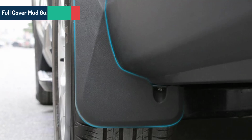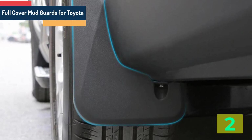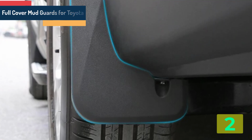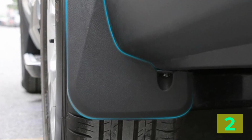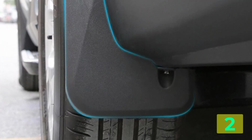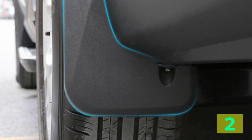The item number 2 is, cover mud guards for Toyota RAV4. Specifications. Brand name, Our Life. Origin, CN Origin. Item diameter, 5 inches. Item height, 10 inches. Item length, 10 inches.